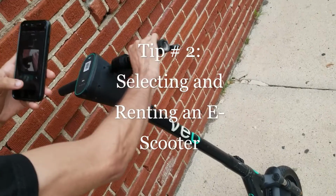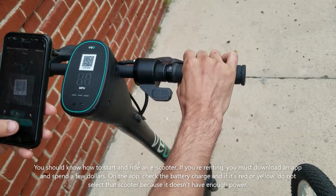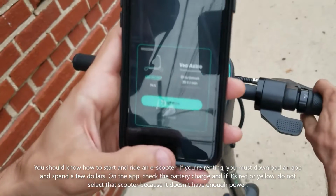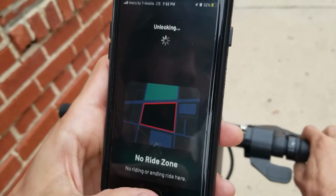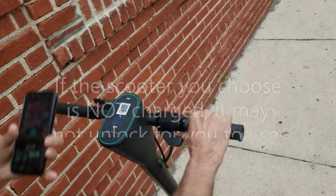Tip number 2, selecting and renting an e-scooter. You should know how to start and ride a scooter. If you're renting, you must download an app and spend a few dollars. On the app, check the battery charge, and if it's red or yellow, do not select that scooter because it doesn't have enough power. If the scooter you choose is charged, it may not unlock for you to use.